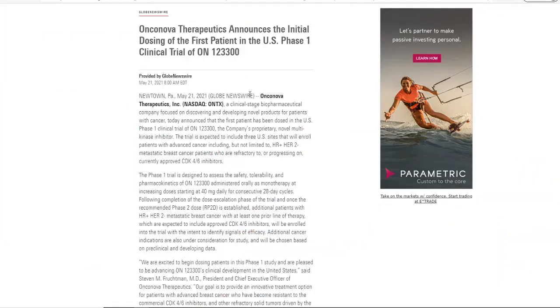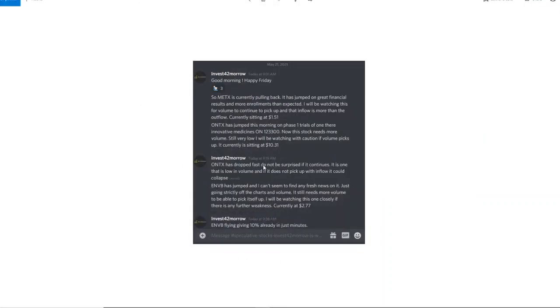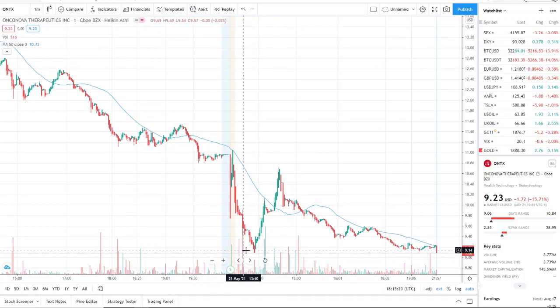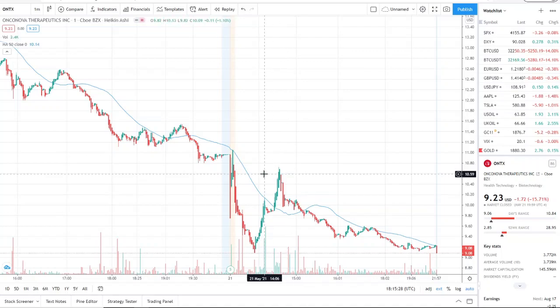But the reason why it jumped was on the news of Onconova Therapeutics announces the initial dosing of the first patient in the U.S. Phase 1 clinical trial of ON 123300. So we caught this one early on in the morning, guys. ONTX, we started watching it. It was at 1031. I knew it had a little bit of room to collapse, but once it actually found its bottom, it was a great opportunity to watch it because we could see it right there in the charts, how it reacted, and it jumped up, giving a 10 to 20% opportunity right off the bat.